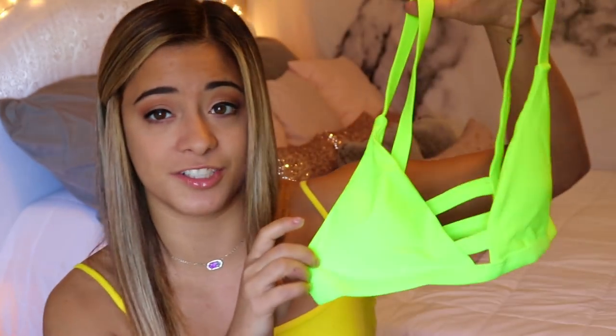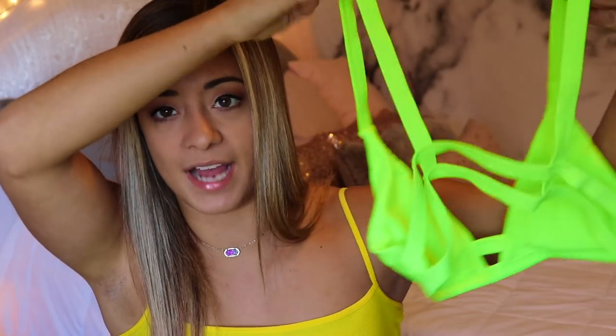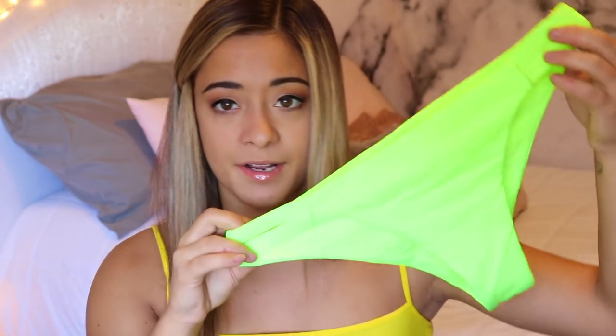Let's get going. This first suit I got is probably the suit that I'm most excited to try because I love the neon trend and I don't have anything neon, so I just got this neon suit, and then the back is kind of strappy and cute, like so. These are the bottoms. They're cheeky, but they're not like a thong. I'm not a huge thong bottom person. If you are, props to you, but me, myself, I don't really love that look for me. So I tried to get bottoms that were cheeky but still covered my butt mostly.